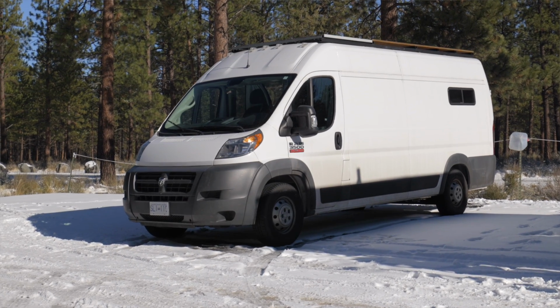One of the biggest unexpected challenges is just how long it takes to do everyday things. It takes about 2 hours to get from the bed to the driver's seat. And just so everything else you have to do in between getting there. It's just everything's much slower in a van.